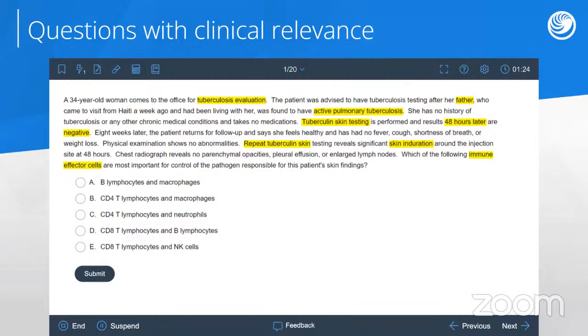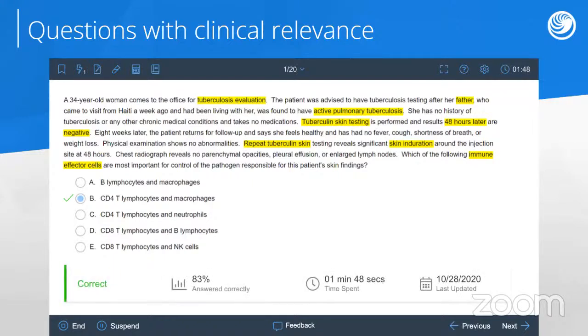So you're gonna think about your answer, think back to your classes, submit your answer, and if you're in tutor mode, you will immediately see whether you answered correctly or incorrectly, the percentage of students that answered the question correctly, and how long you spent on the question. Now, regardless of whether you answered correctly or not, we strongly recommend that you read the entire explanation because that's really where a lot of the learning is going to be found.